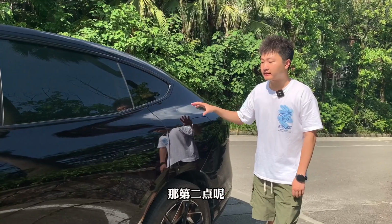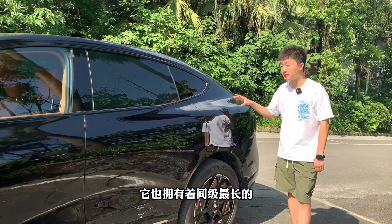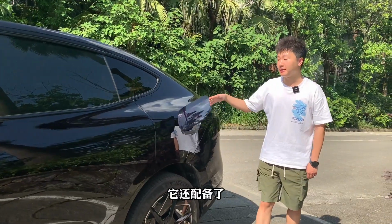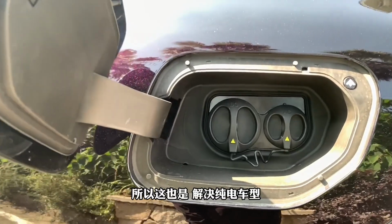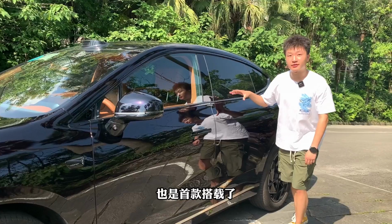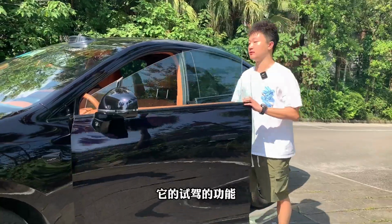The second point is that its high-end model is equipped with a 99.5 kilowatt-hour battery. It also has the longest pure electric range of 825 kilometers in its class, and this car is also equipped with an 800-volt ultra-high voltage fast charging platform, which can replenish 425 kilometers of range in 15 minutes of charging. So this is also a very important configuration to solve the range anxiety of pure electric vehicles. And this car is also the first model equipped with NDA intelligent driving assistance. So today we will focus on testing its drive assistance function.